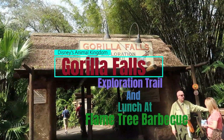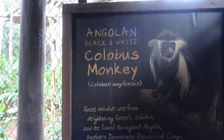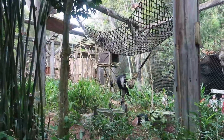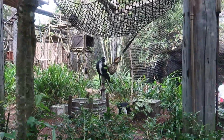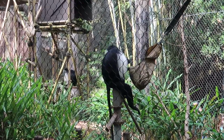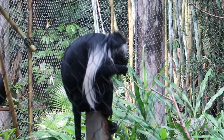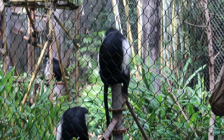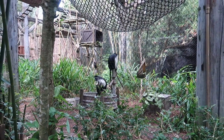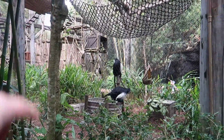All right, guys, we're gonna do Gorilla Falls Exploration Trail. It's an Angolan black and white colobus monkey. Pretty cool. He's jumping all over the place. See the guy in the box? There's one in the box eating.